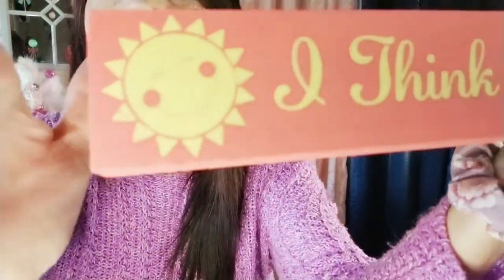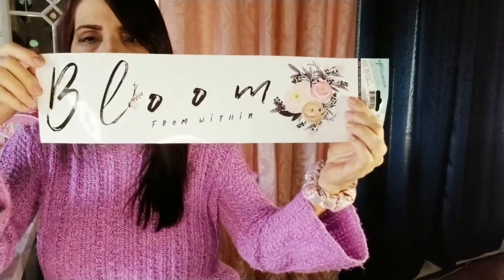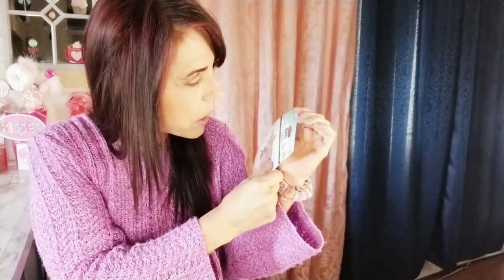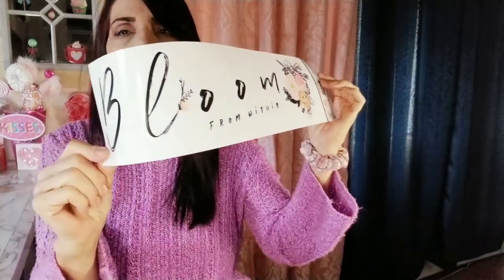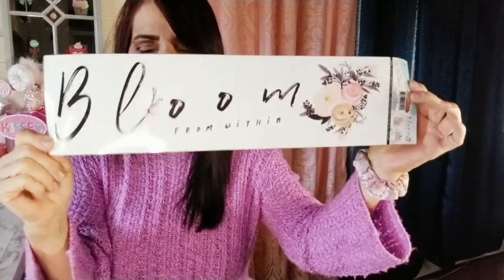It says, I think I'll just be happy today. And it's, whoops, it's got this sunshine smiling on it. It's a really long sign. So I got that. And then I picked this up for DIY. It says Bloom From Within. And I thought that was so pretty. Now it is a wall decal, I think. Is it a wall decal? And I'll probably be using that maybe on some type of wood sign or something of that nature.